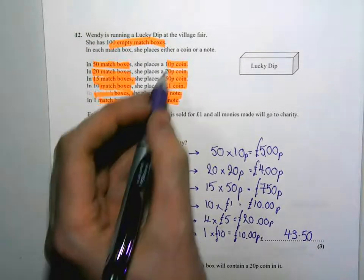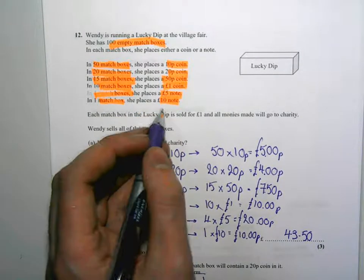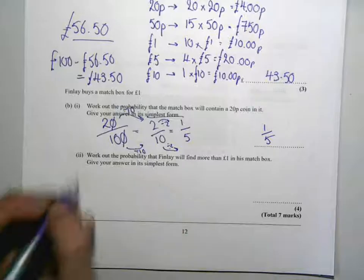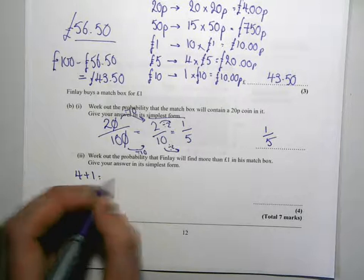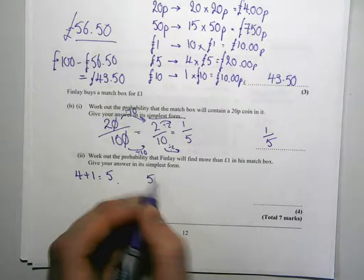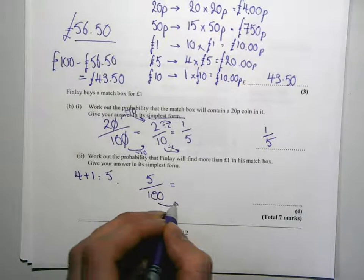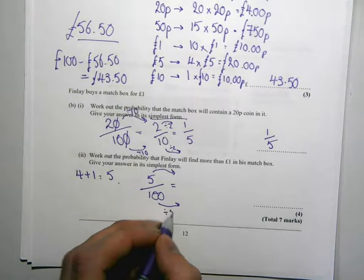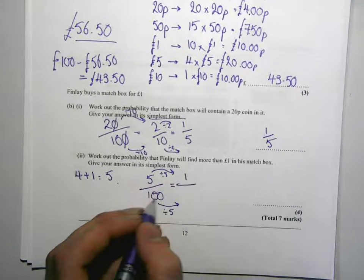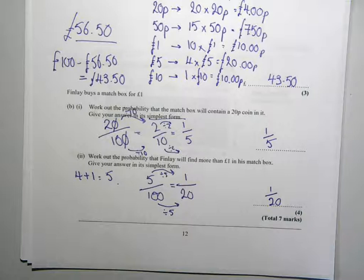Work out the probability that Finley will find more than £1 in his matchbox. So let's look up here, more than £1. So 10p, 20p, 50p, £1. So more than £1, there's 4 matchboxes for £5, one with £10. So 4 plus 1, that's 5. There's 5 that you can get that win more than £1. 5 out of 100. Simplify this down again. These are both in the 5 times table. So let's divide by 5. 1. 5 into 100 is 20. So 1/20th. That's his chance of winning more than £1.